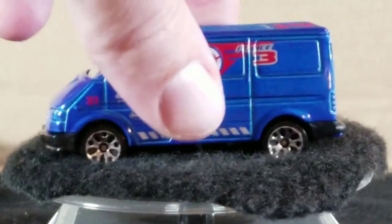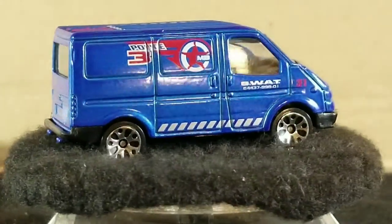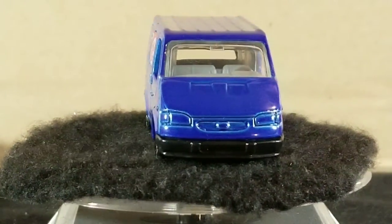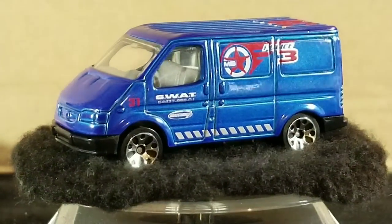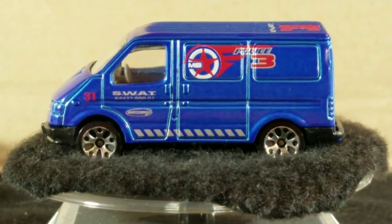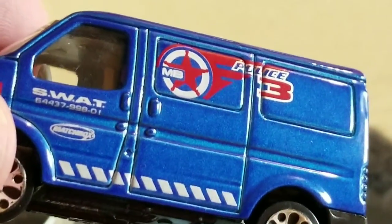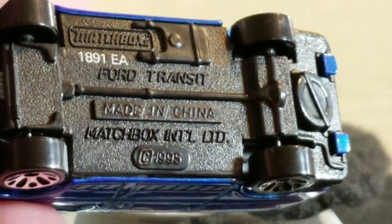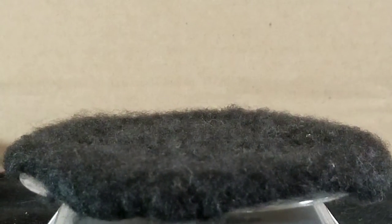And then I got another one, same body style, another newer Ford Transit with a different livery, some sort of SWAT police livery on this one, and this nice metallic blue, different wheels. The print's kind of small on that. Matchbox Ford Transit, made in China, copyright date 1995.